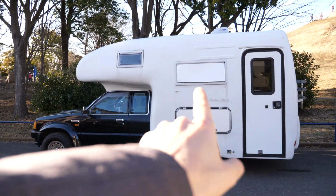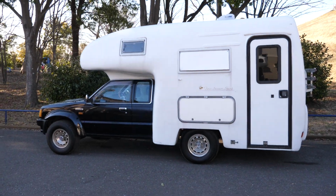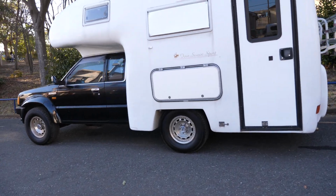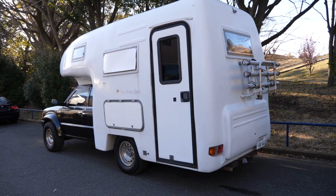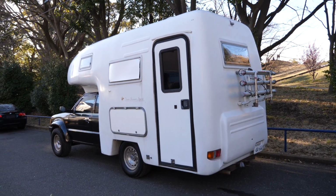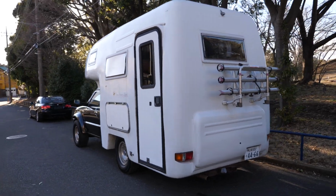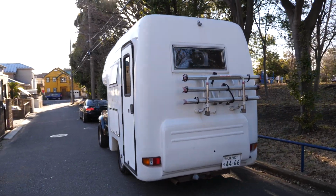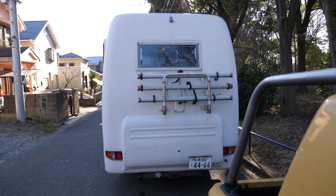This window is broken. It's been covered over with some sort of cover, just like some white plastic. Not good. Bike rack on the back. There are plastic windows all the way around. They're a very common type of window from camping cars of this era. They have a retractable screen, a retractable shade, and then the whole window itself can open on some air struts.